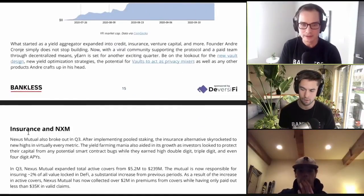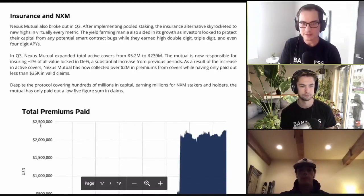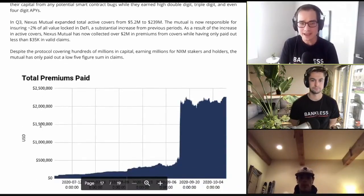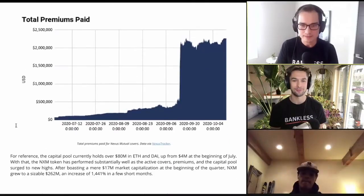All right, the last one is NXM. So this is Nexus Mutual. They had a massive quarter in terms of premiums paid. Wow, that graph is up and to the right.